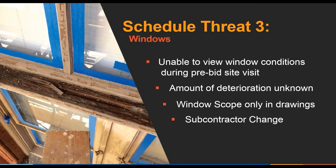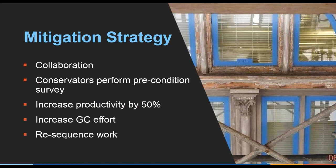And the problem was the amount of deterioration was unknown because the window scope was only in the drawings. There was no spec section for it. There were two notes in the drawings that basically said sand, scrape, prime, paint. And then midway through the project, we had a subcontractor change due to the amount of damage in the windows was above their skill set.